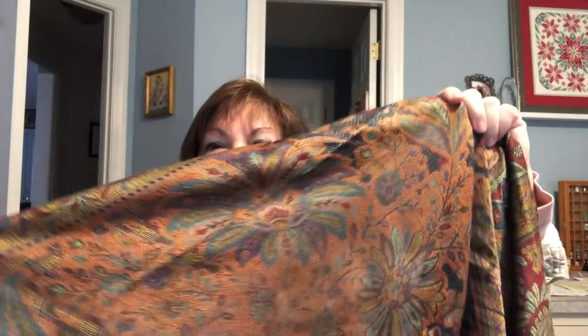This scarf is from a wonderful organization crafted in India, and I think it is absolutely divine. Look at that. It's light, and it is silky, silky, silky. And it's just got some of the most beautiful colors in it. Isn't that pretty?